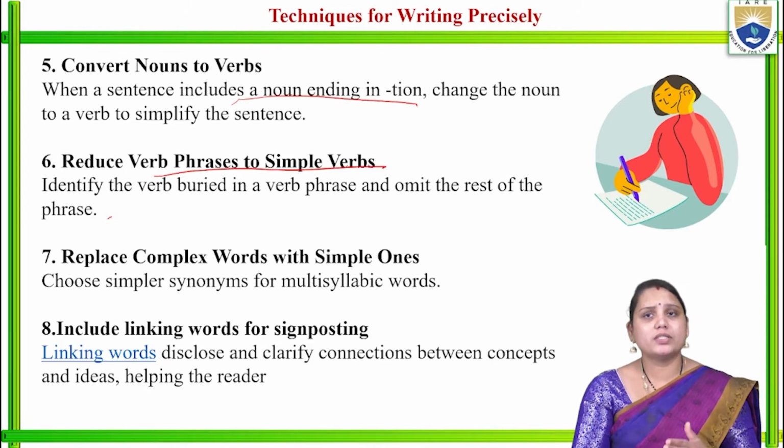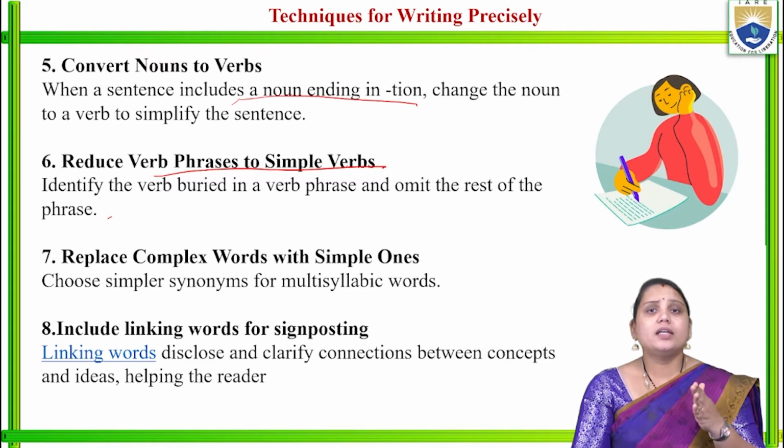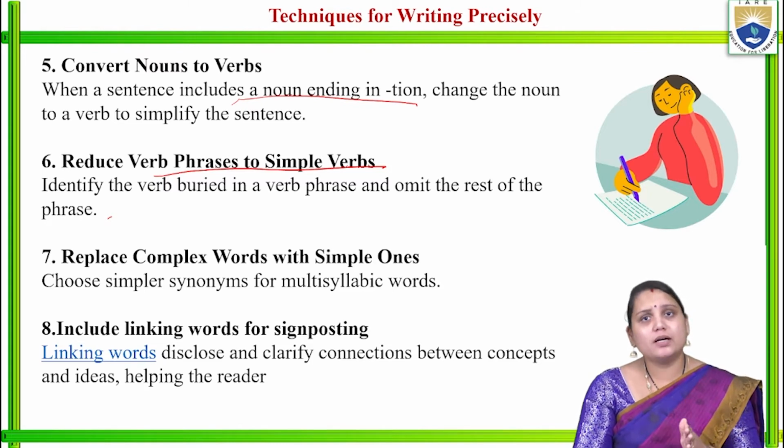Next, reduce verb phrases to simple verbs. Don't concentrate on putting in more action words or more action phrases. Try to be simpler. Try to be formal. Try to be specific. These are all techniques which are very useful to make your writing precisely effective.